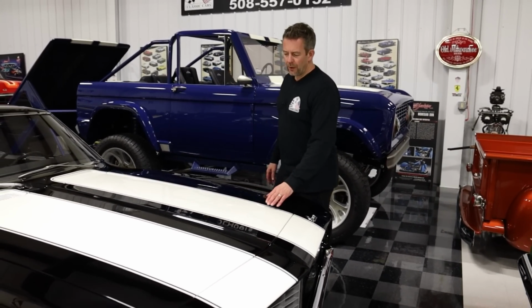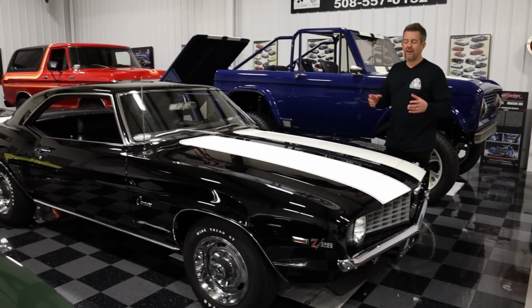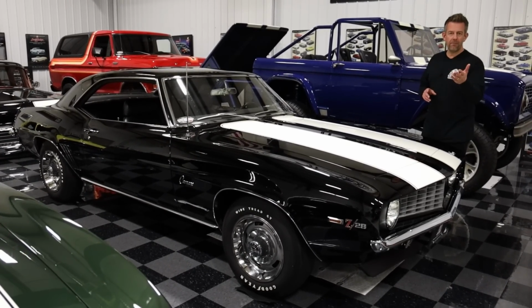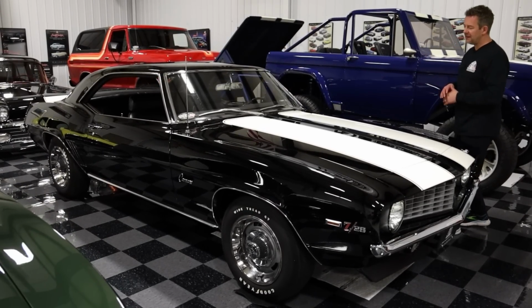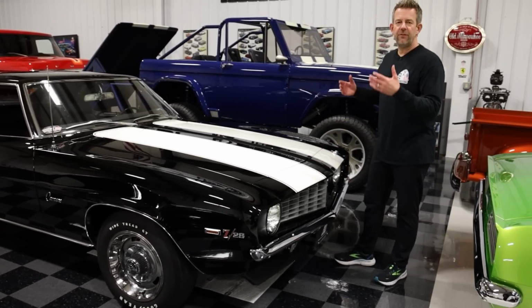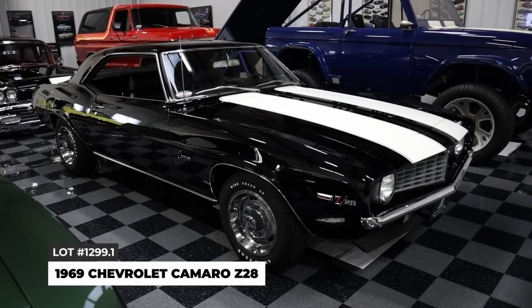For anybody who has been following MS Classic Cars, I specialize in first-generation Camaros. We've accomplished some great things. I've learned a lot. We've become friendly with Jerry McNeish and Norm Meads of Camaro High Performance. All three of these next cars I'm going to show you are certified by Jerry McNeish. But what makes this car so special is the color. This is a '69 Camaro Z28 that is black.